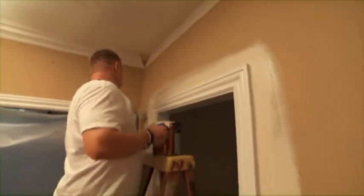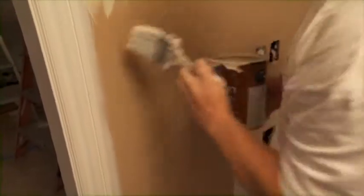If you really want the hideability, then you'll go with a matte. But if you really are going towards durability, you want to go with a higher sheen. So in this case, like with trim, you definitely want to use a semi-gloss because that's going to get a lot of handprints and stuff like that. So Ray's faux finish on the dining room was a nice surprise for Lamar.